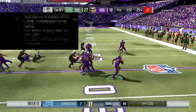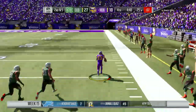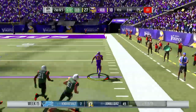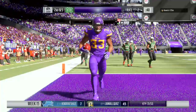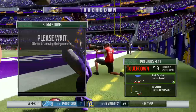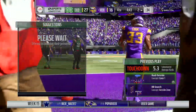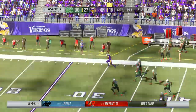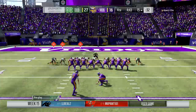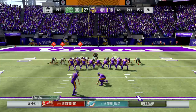They run it again with Cook. Cook with a first down and much more. Touchdown, Vikings. A big play there. His 2nd touchdown of the afternoon. And the Vikings are able to close the gap just a bit. And that run massively increased his production in this game, and now he's over 100 yards.